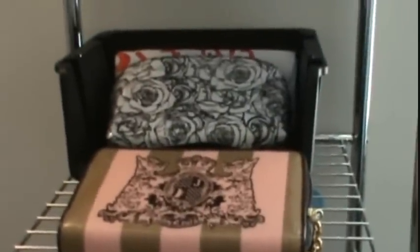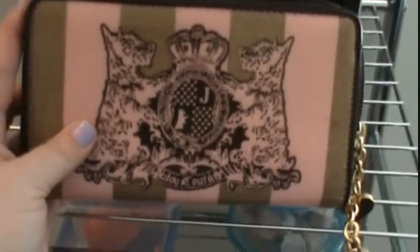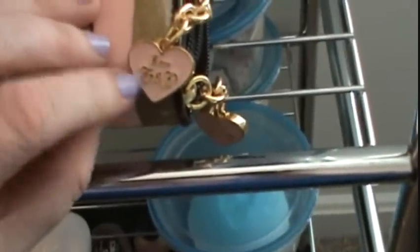And down here are some brush holders, cosmetic bags. You guys, this was my favorite one. I had to have this last summer. And I want to say it was about $70. It's from Juicy Couture. And it's got the mirror, and then it came with 4 brushes. And then it's got a little pocket. And the front is pink and gold. And then it's got the little charms on it.